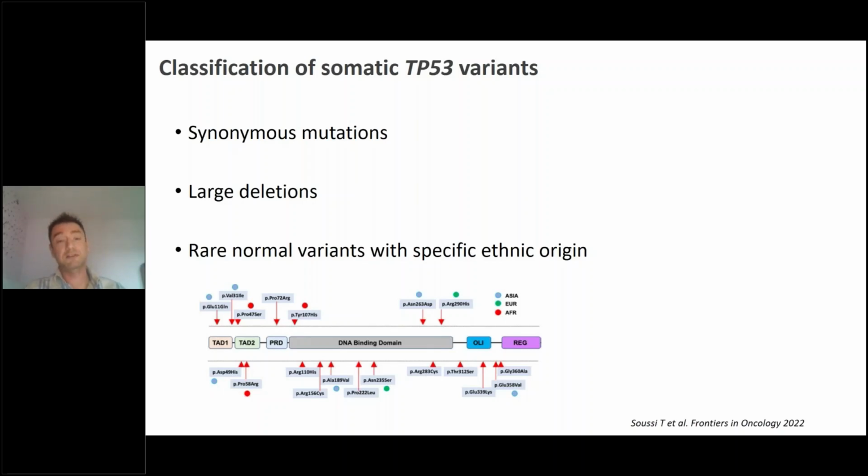So when it comes to classification of somatic P53 variants, I just want to underline that we also need to take into consideration some synonymous mutations that are equally pathogenic as classical missense mutations because they seem to have an impact on splicing. And maybe we need to adjust the tools that we use so that we won't miss these variants at the time of filtering our data. There are not that much data out there regarding larger deletions of P53. They have been reported, but maybe our tools are not able to detect larger deletions in this gene, as well as in other genes. And I also want to underline the fact that many P53 variants that were considered pathogenic many years ago are today considered rare normal variants that have specific ethnic origin. This is also something that we need to take into consideration.